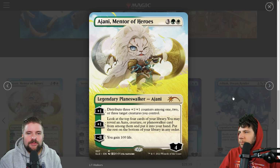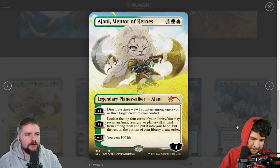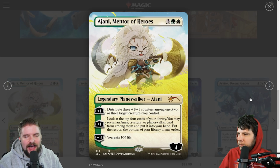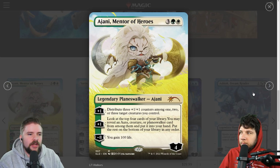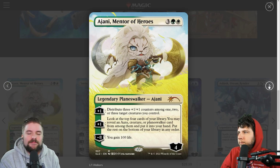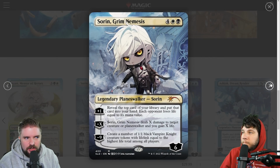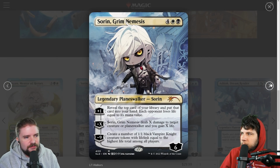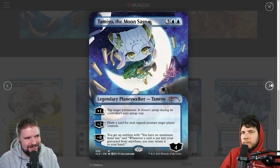And Jake, what I was saying, we've got some very interesting picks for this layer. We've seen Planeswalker layers before that we just were not enthusiastic about, but Ajani, Mentor of Heroes. This is a $12 card. This has only been printed twice, and one of the prints doesn't even count because it was Mythic Edition. So basically, it's been printed once in Journey into Nyx. We've got Sorin, Grim Nemesis. This is like a $5 card, solid inclusion. But we've got Tamiyo, Moon Sage. Again, Mythic Edition and Avacyn Restored. So 2 prints, but really 1 print.